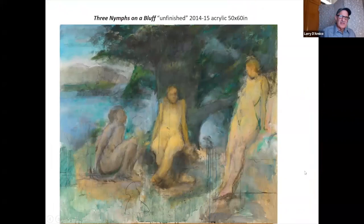And again, here's one of his late, beautiful Arcadian pieces. He worked on this until he died in 2015. So this was started in 2012 and into 2014. And there's a whole series of these. It's a large scale piece, 50 by 60. And there's a whole group of these paintings that were left in his studio.